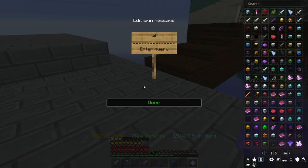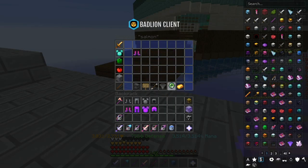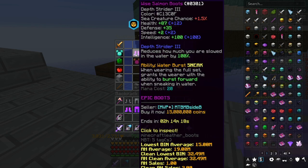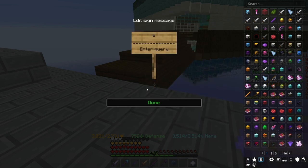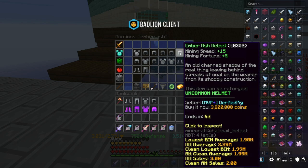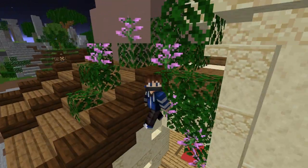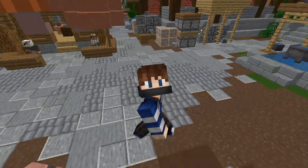This is items that are currently unavailable. You cannot get them. For example, purple salmon armor, ember ash armor, ember rods, like things that you cannot get anymore. Issue is, most items you can't get anymore are 100% useless and only cosmetic. But if you can find an item that actually has use, you are sitting pretty. I mean, this principle makes sense.